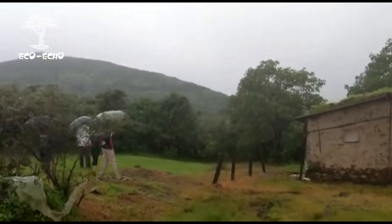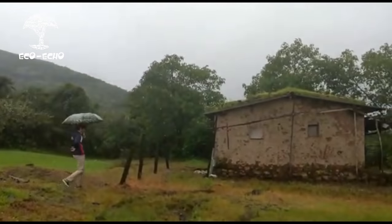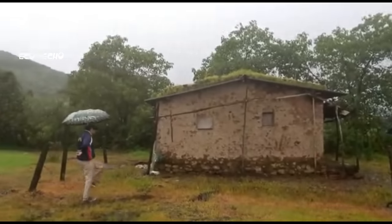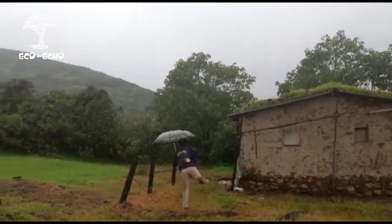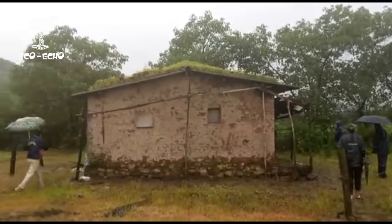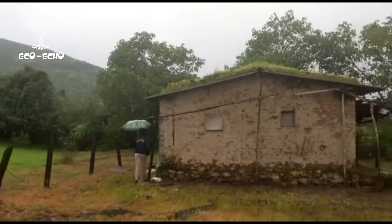You can see there's a dense shrub behind which provides a good cover. Leopard is a very adaptable and intelligent animal, and that is why it very easily exists surrounding human habitation. Now we will be proceeding inside.